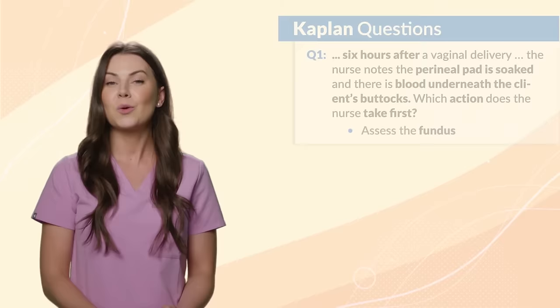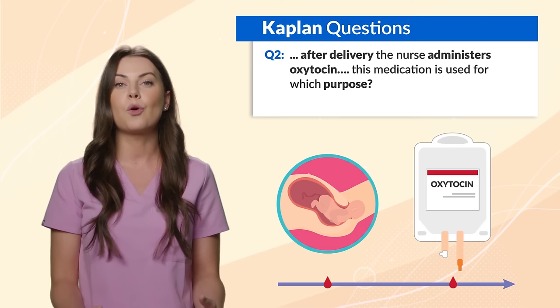Question two, after delivery, the nurse administers oxytocin, and this medication is used for which purpose? So the answer here would be to stimulate firm contractions of the uterus.